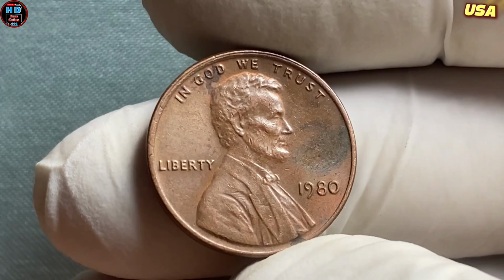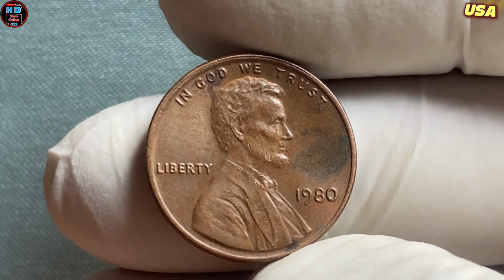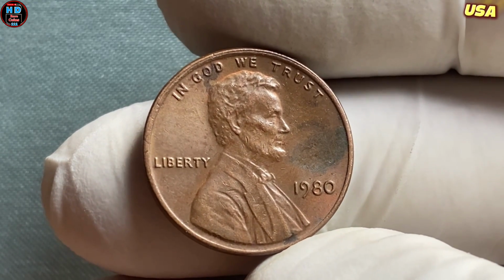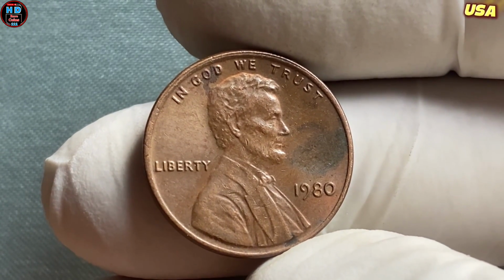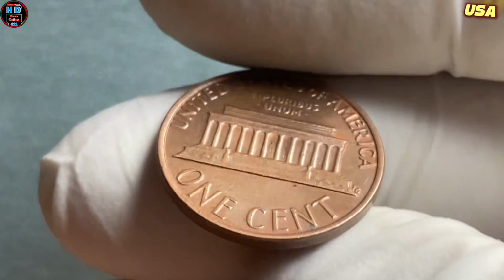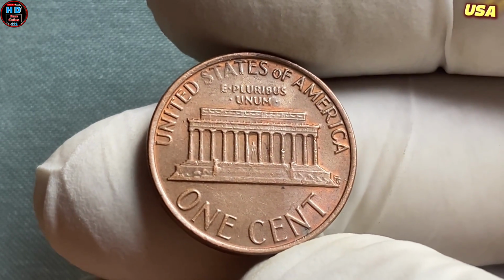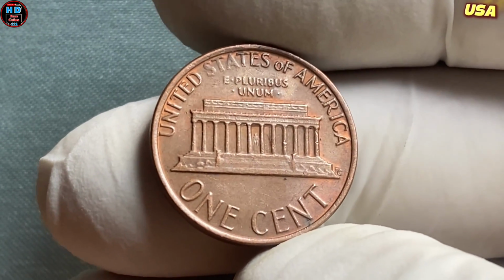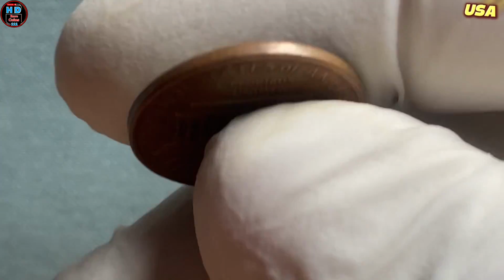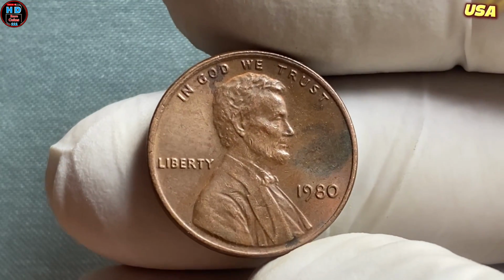The year 1980 was a time of change and transition in American coinage. Technology was improving, minting processes were evolving, and yet, as always, the smallest mistakes in production could create the most valuable treasures. This coin, bearing the image of Abraham Lincoln, was struck from copper, one of the last eras before the transition to zinc-based cents in 1982. That alone gives it a nostalgic value, connecting it to the earlier, heavier pennies that Americans had carried for generations.